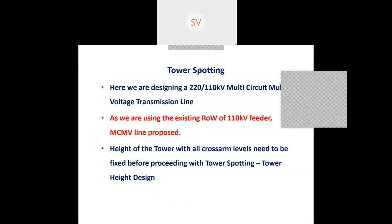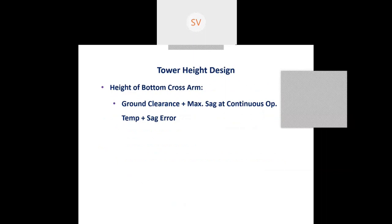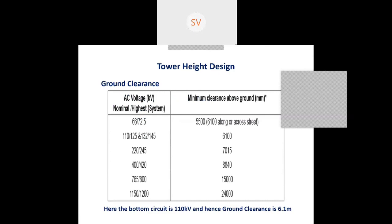All crossarm levels, the height of the crossarm levels, are to be fixed before going for tower spotting. So first is the height of the bottom crossarm. Height of the bottom crossarm is ground clearance plus maximum sag at continuous operating temperature plus sag error. This is the formula for calculating the bottom crossarm height. What is the ground clearance? As per standards, ground clearance, as our bottom circuit is 110/125 or 132/145, should be 6.1 meters.